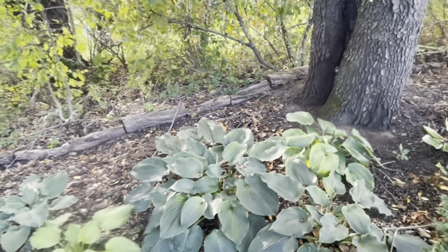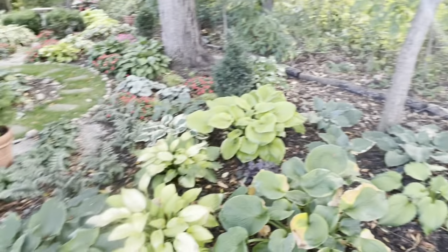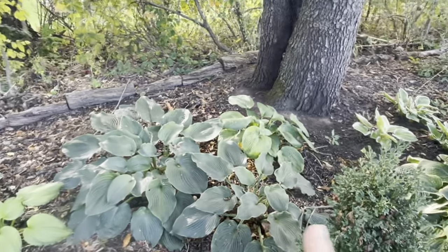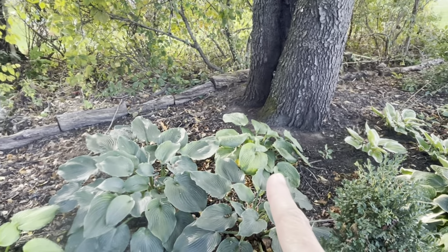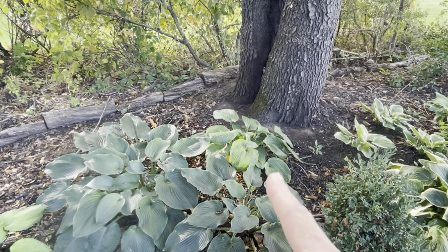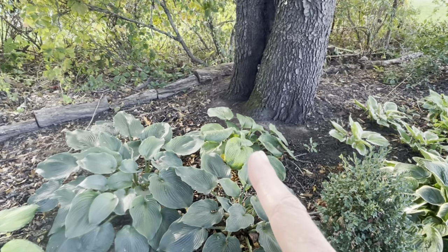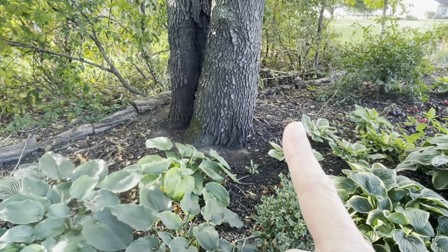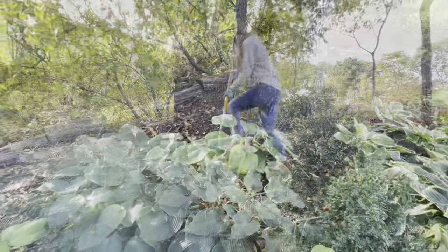So I think what I want to do is move that blue angel so that it's with this, so there's like a clump of three, and then I want to put that elegans maybe over there. I hope that makes sense. Let's try it.